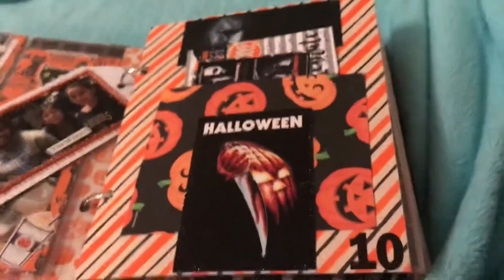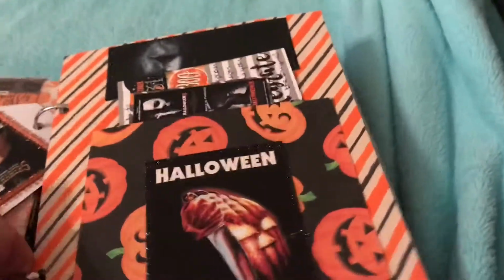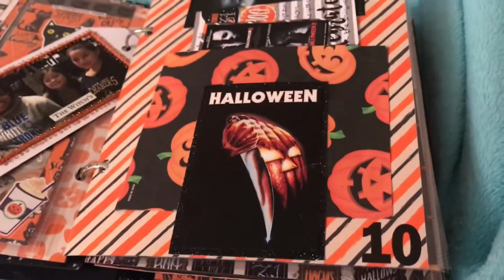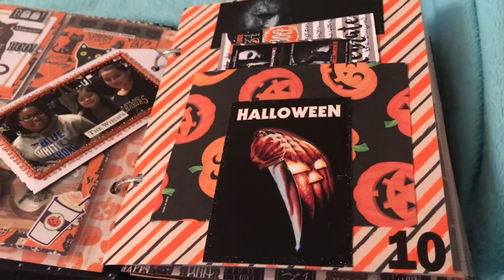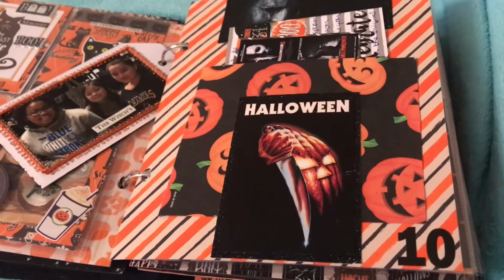For day 10, or number 10, the new Halloween came out, so I wanted to do a tribute to Halloween in my album this year. Because when I was little, I watched Halloween with my dad. It terrified me. But then, my dad's not here anymore, so it's my tradition now to watch Halloween on Halloween every year. And now they have the new one out.